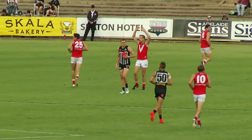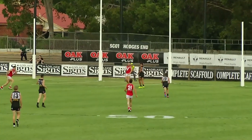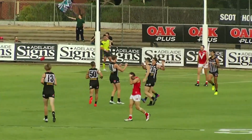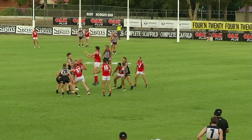He just drifted through again, dragged the North Adelaide defender with him, and that allowed his teammate to take the mark there, who gets it off towards White and finished with a goal. Received it from Sharrod. Margin back to 15 points. 9-7-61, North Adelaide 7-4-46. Craig won it down.